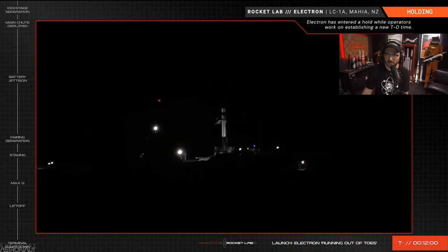Hang on. Holding the clock at T minus 12 minutes while the GNC team work through further verification of upper air winds and running some worst case data. Expected time to pick up the count is no earlier than 11:11:39 UTC. That's for target T0. I'll report back in about 10 to 15 minutes when we hear back from GNC.